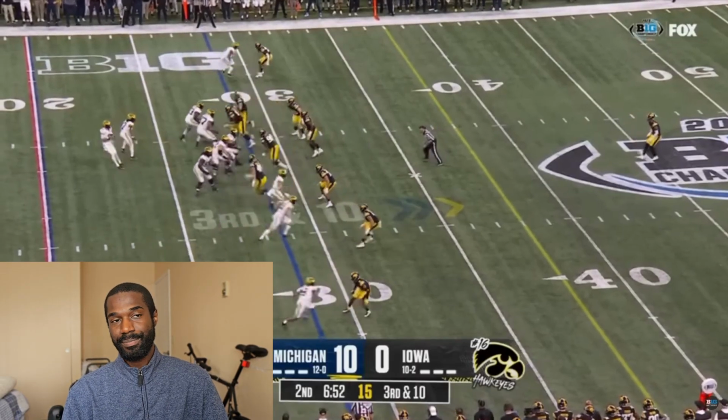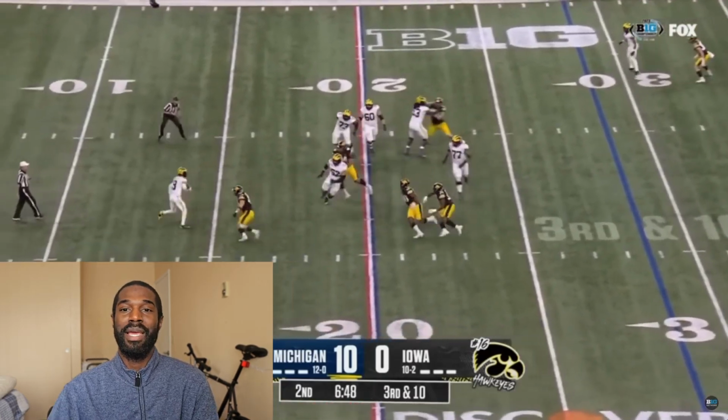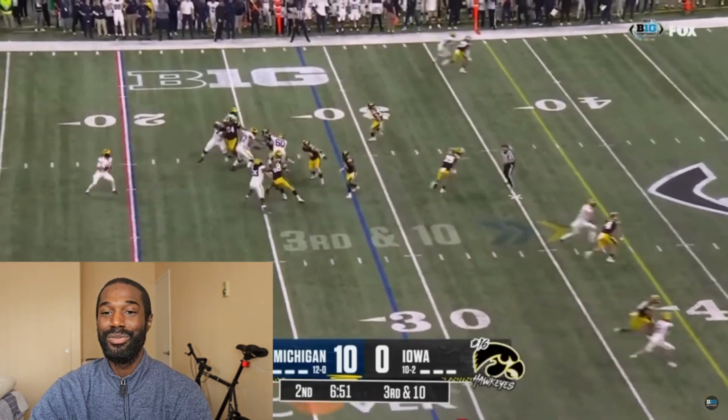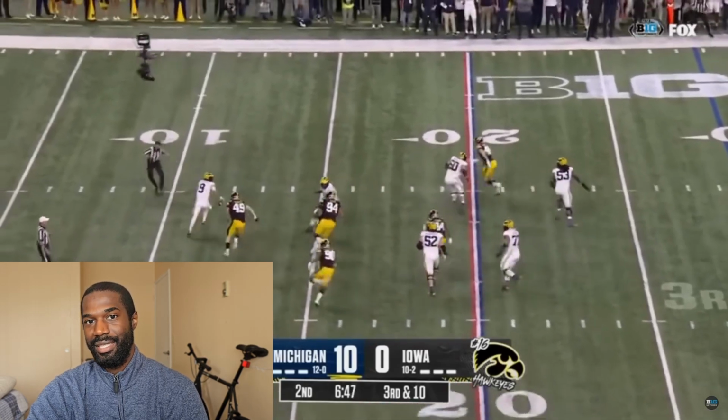Again, it's Michigan. It's a little bit early in that game. 10-0, second quarter, 6 minutes, 53 seconds up. It's 3rd and 10, an obvious passing situation. Iowa is challenging Michigan to throw this ball, and McCarthy doesn't. So he takes this snap, right?